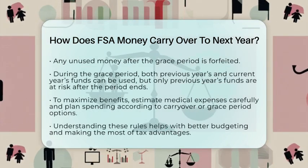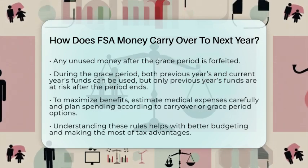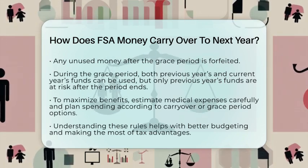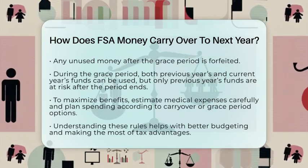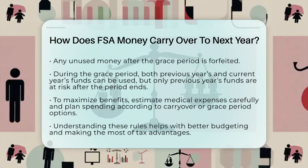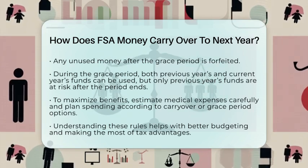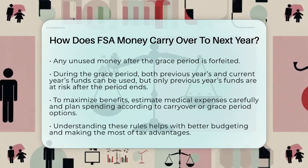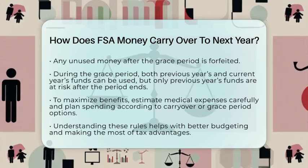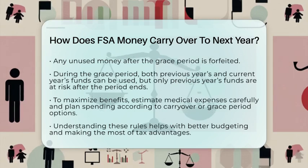To make the most of your FSA, it's smart to estimate your medical expenses carefully. If your employer offers the carryover, you can plan to save some unused money for future needs without worrying about losing it. If only a grace period is available, aim to use your funds within that extended window. Knowing these rules helps you budget better and maximize the tax advantages of your FSA. By understanding how much money you can carry over and when, you can plan your healthcare spending more effectively and keep more of your income working for you.